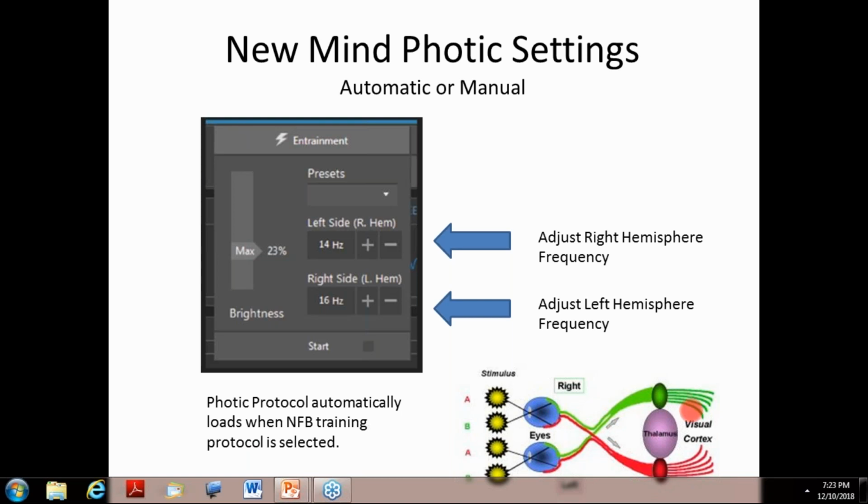Now, that's not exclusive. This photograph makes it look a little bit exclusive, but there's actually a fair amount of crossover between the eye fields. And nature probably did that on purpose in case you lose an eye. So you can influence the hemispheres separately, but to a limited degree, because there's leakage here. And your brain will do what it wants to do. I mean, you can drive this photic, you can put the brightness up as high as you want, and your brain, if it's not ready to do anything different, it won't do it. It'll just ignore the photic.